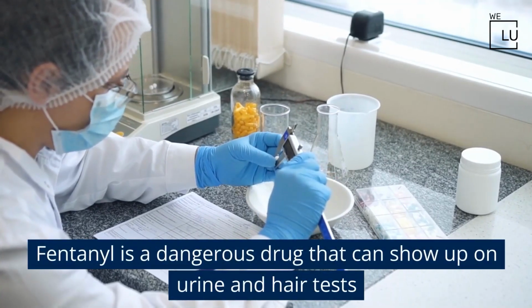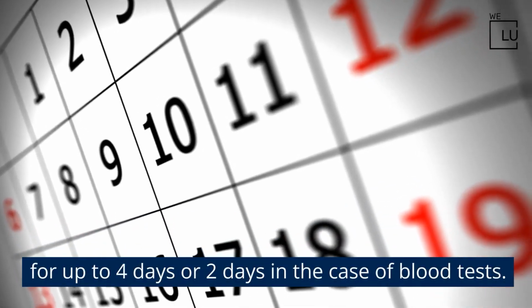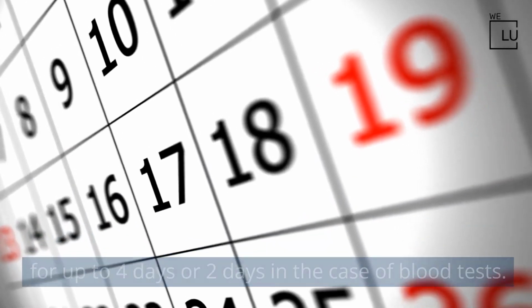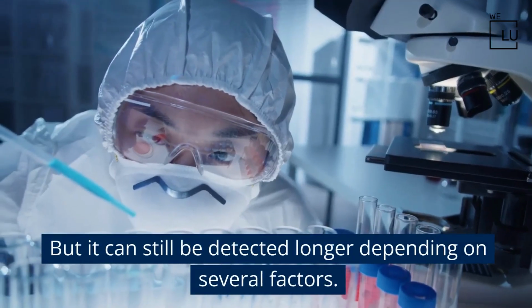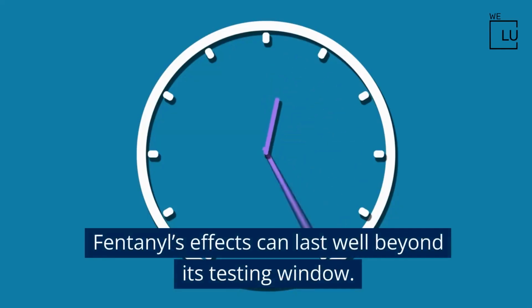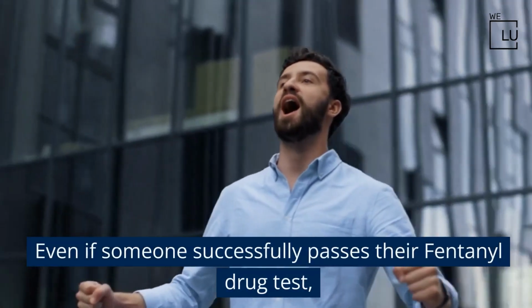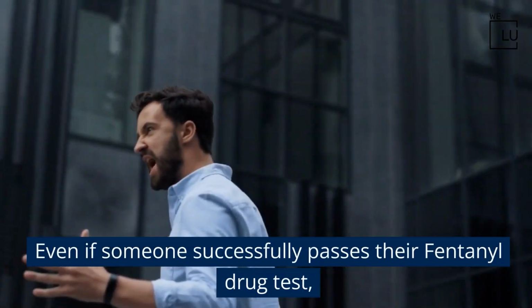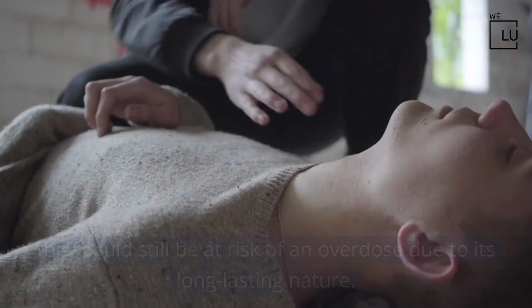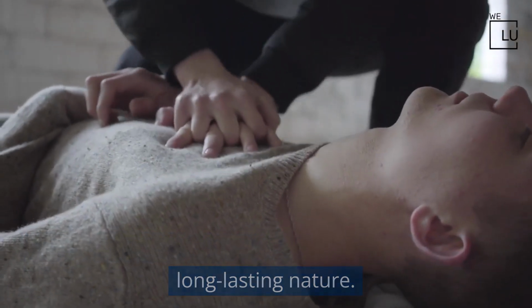Fentanyl is a dangerous drug that can show up on urine and hair tests for up to 4 days or 2 days in the case of blood tests. But it can still be detected longer depending on several factors. Fentanyl's effects can last well beyond its testing window, even if someone successfully passes their fentanyl drug test. They could still be at risk of an overdose due to its long-lasting nature.